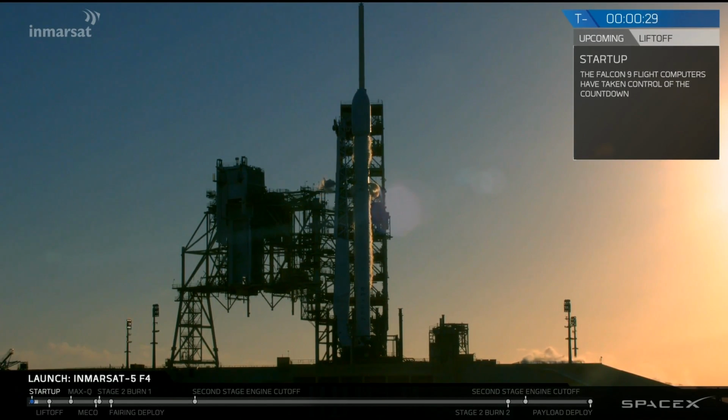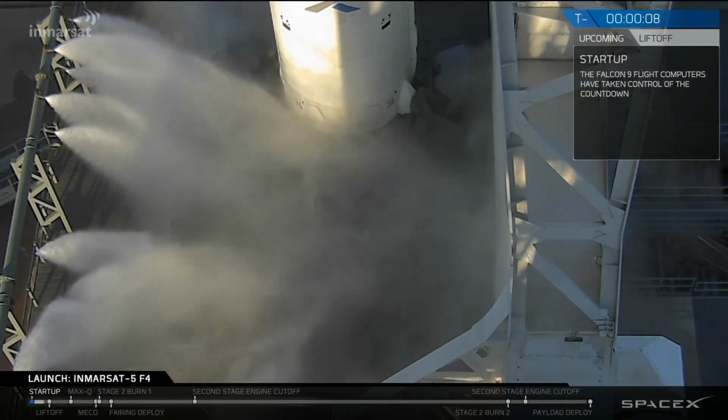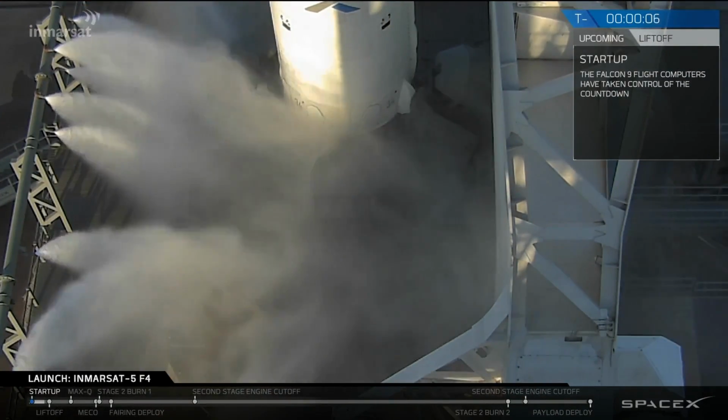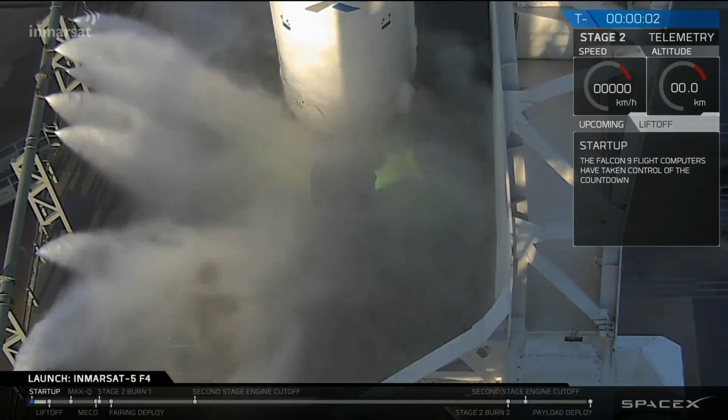T-minus 30. T-minus 20. Falcon 9's configured for flight. T-minus 10, 9, 8, 7, 6, 5, 4, 3, 2.